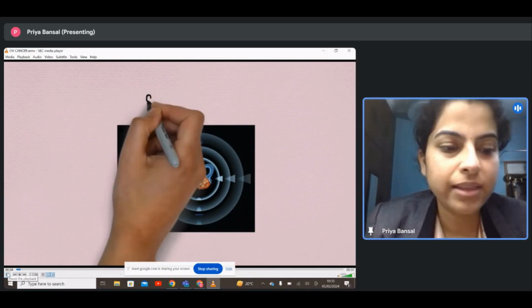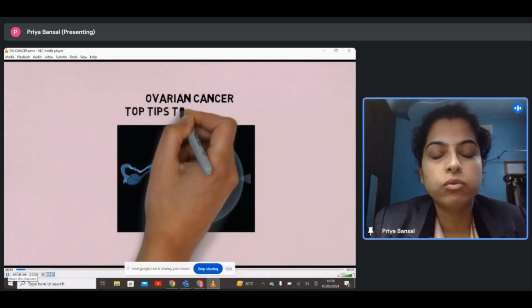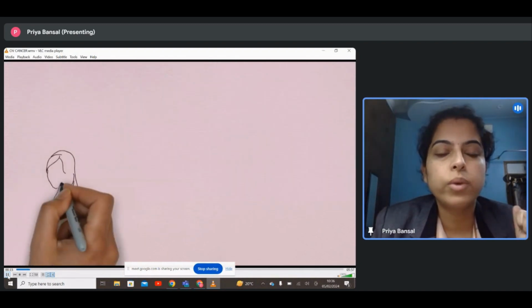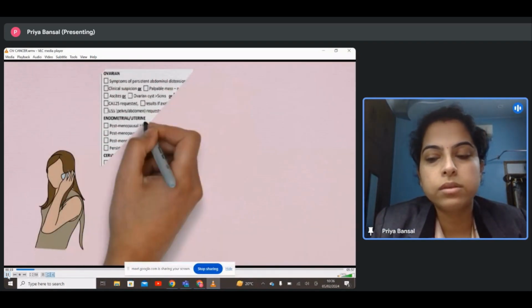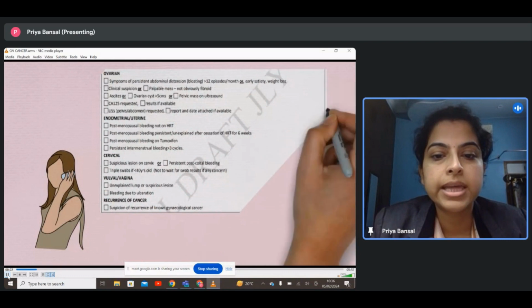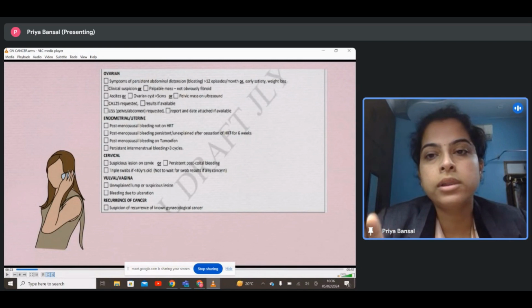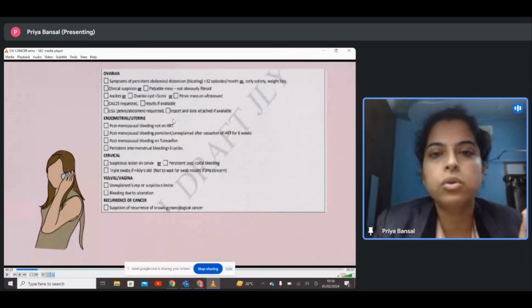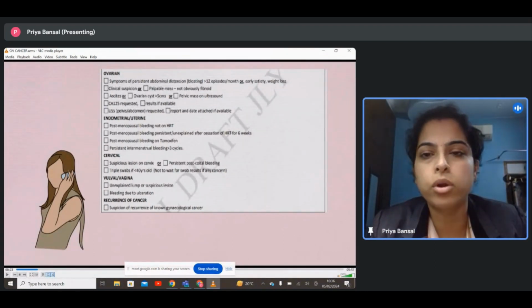So as I said, we are starting this series with ovarian cancer, on the things we should keep in our heads whenever we are seeing any patient. Whenever a patient comes to us or calls us with some sort of gynecological problem, in front of you is a chart which is kept in all the GPs' and gynecologists' offices, just to have a quick check, because sometimes a patient comes with some other complaint, either infertility or fibroid, and we can miss picking up the cancer.